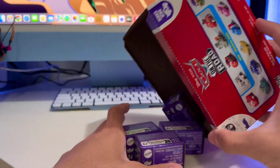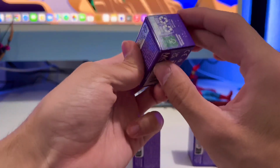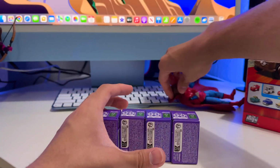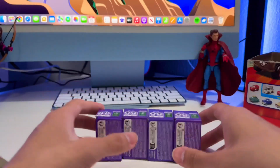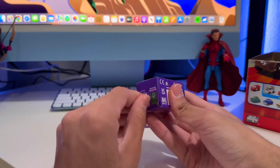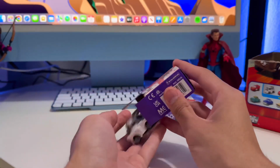So, we got 4 vehicles to take a look at. Oh, Spider-Man just fell. So, it's 25, 26, 27, and 28. Gotta pick this guy up. I don't like how he's just there. There you go. Okay, so, number 25. Let's see who it is. Obviously, it has to be one of those 4, right?